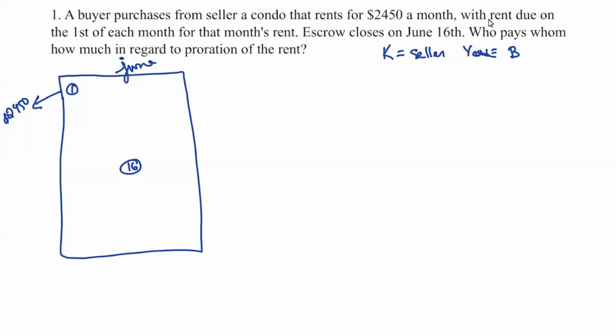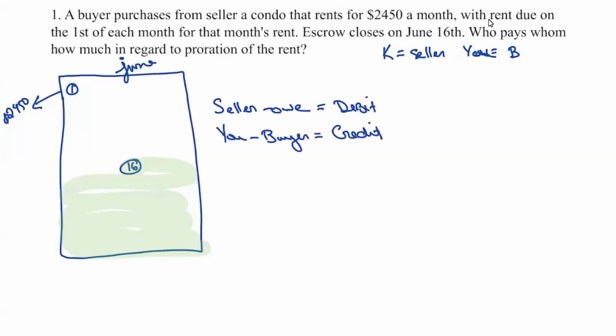Exactly. So what you're basically saying is you would like, from the 16th all the way to the end of the month, the seller, me, to owe money. So that's a debit. And then you, the buyer, should receive money. That's a credit. And that's going to be for the same amount. Because if I owe you $500, I need to pay $500 and you need to receive $500. I'm not saying $500 is the right amount, but you get what I'm saying. So we already know it's money that's going to be a debit from the seller and a credit to the buyer.